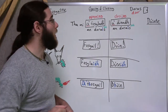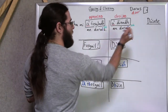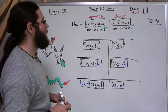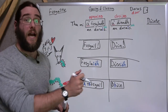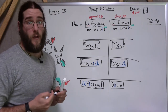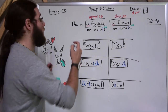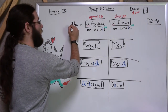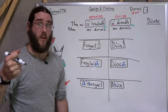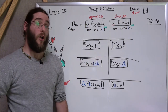Okay, nice. Punctuation is pretty important too. So opening and closing. I am opening, I am closing the door. Now, that's pretty useful. We can extend it into the past too and the future. So we could say, for example, Va mi a fosclug an dodish.